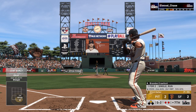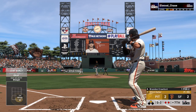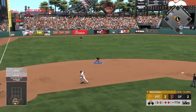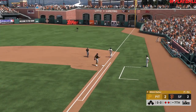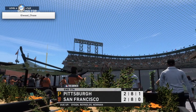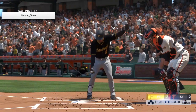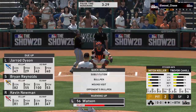The batter, number 35, shortstop Brandon Crawford. Brandon Crawford digging in next. He swings and grounds it to short. On to first, and this will remain a tie ball game as the inning is over. Ready to begin the eighth, and that'll bring forth the veteran outfielder, Jarrod Dyson.